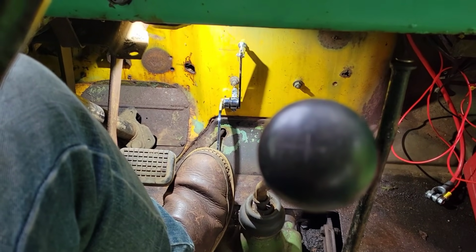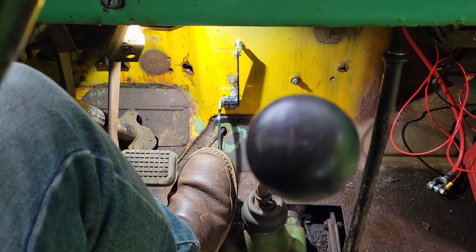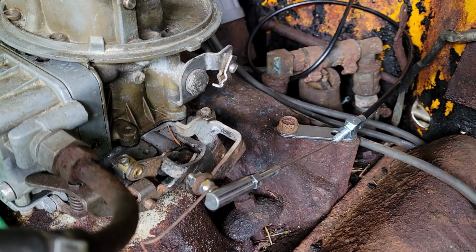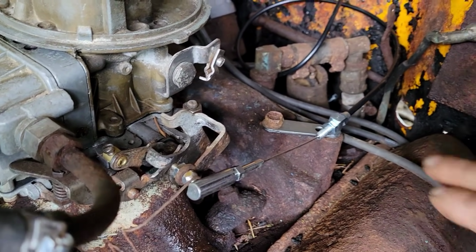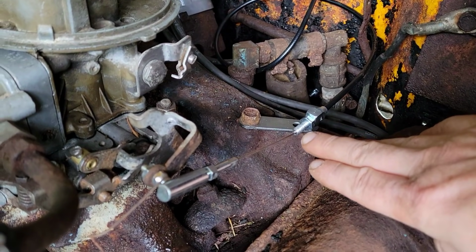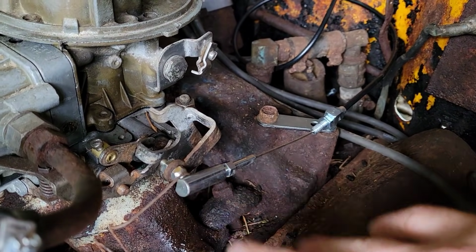All right. Moving on. All right, and there's the carburetor side of that. I was able to mount this bracket right there to the manifold. Worked out about perfect. And then up here to the carburetor.